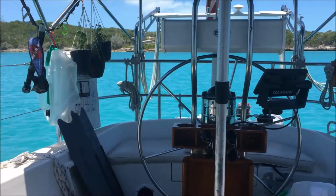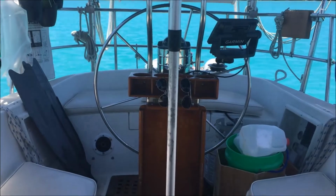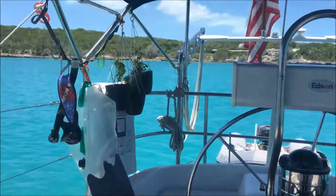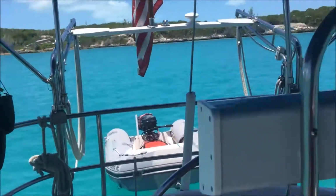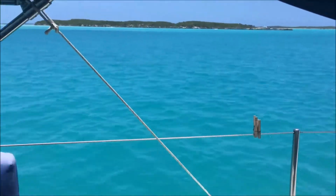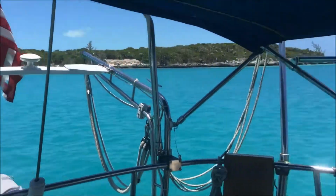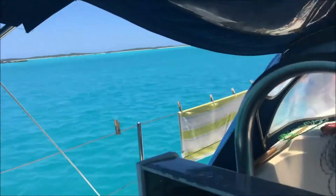The cockpit serves many purposes. It's our backyard patio, our garage, our garden, and also our clothesline. So we try to keep it as clean as we can, but sometimes it gets a bit messy. Let's start at the helm.